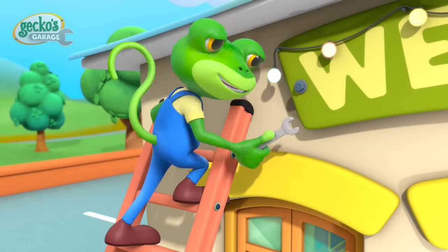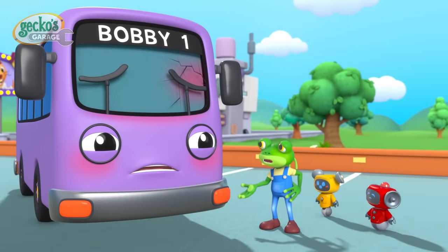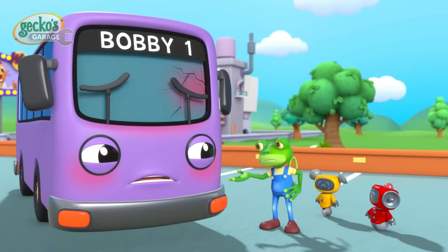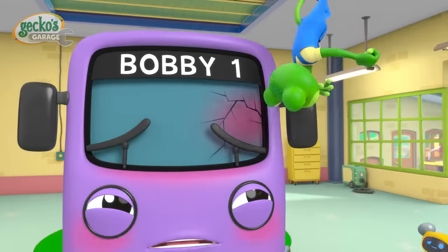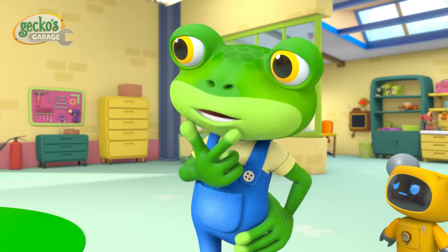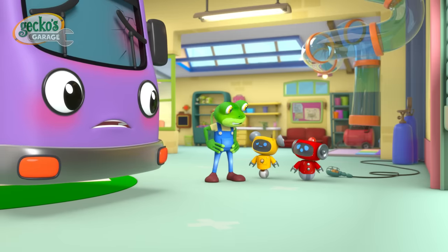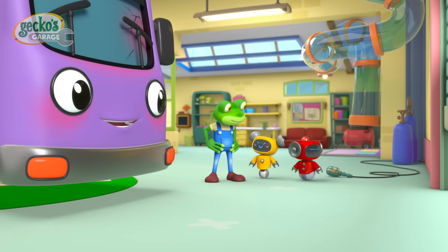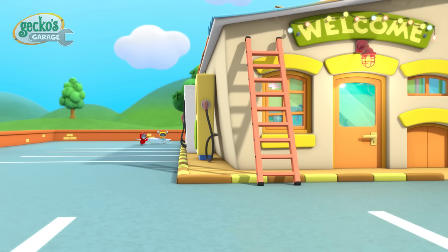Bobby? Oh no! Your windscreen is cracked. Quick, come inside. Oh, that must hurt. We'll need to replace it. Mechanicals, could you fetch a new windscreen, please? And be careful! That glass is very fragile.